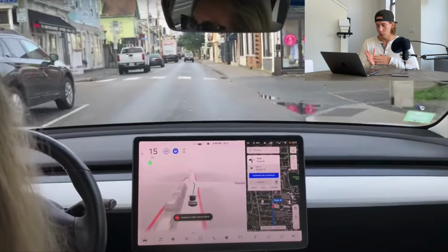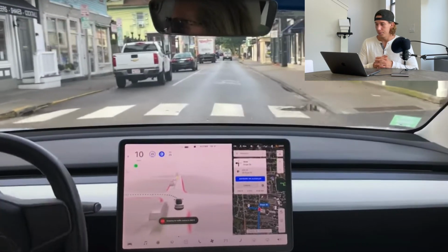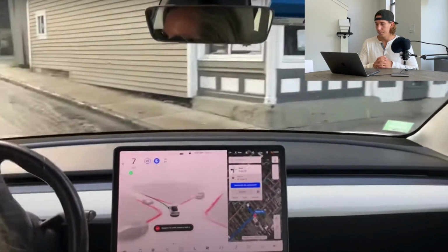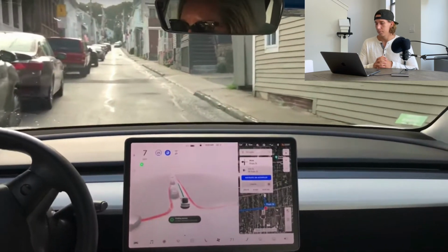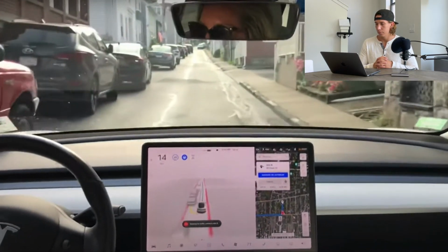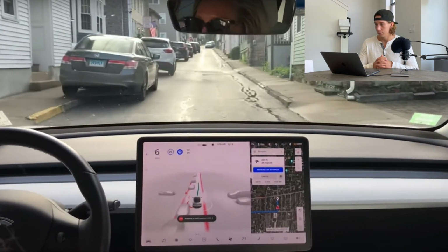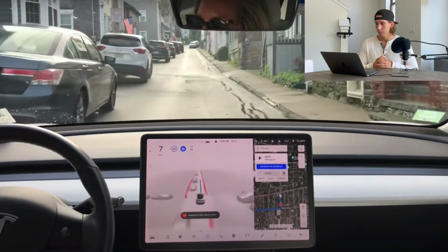So let's watch this again. Let's see the attempt for the blind left-hand turn and see if we can make it. An issue before, when there was a car parked there on the left, was that it was missing the turn, and it is not missing the turn anymore with the car parked there. So that's a pretty huge improvement. It's going very cautious through here.